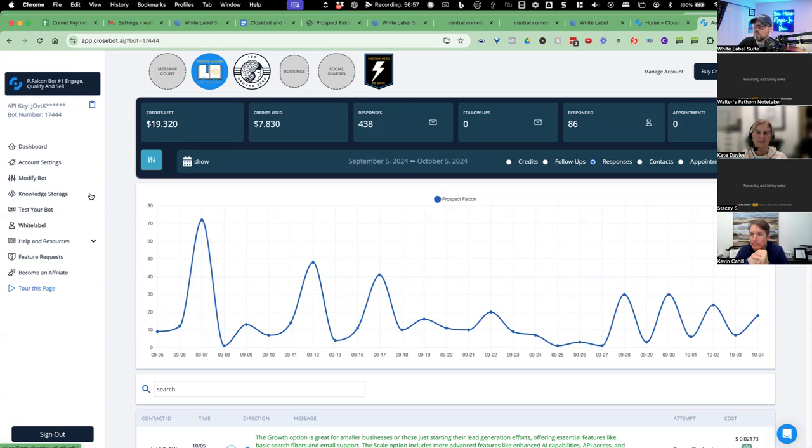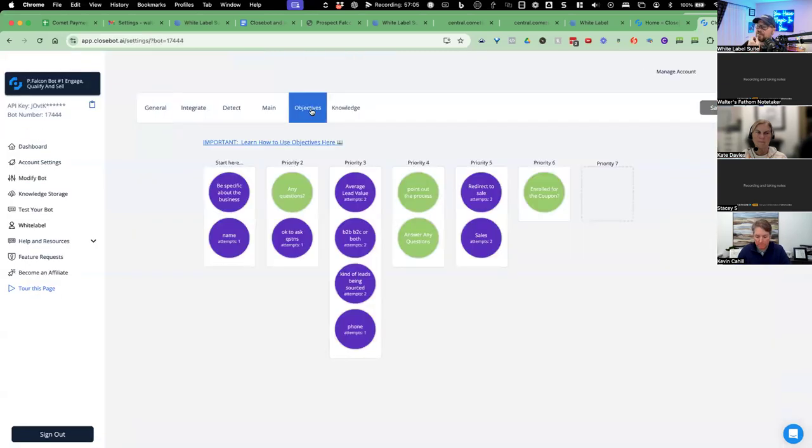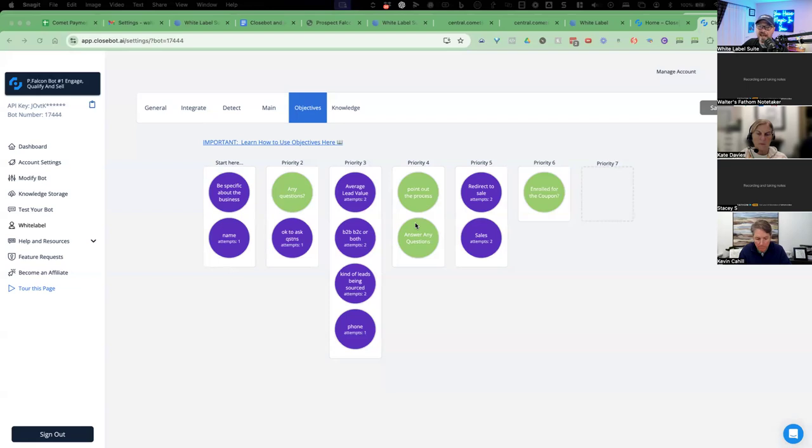All right. So what makes CloseBot so freaking amazing is this tab right here. It's called the Modify Bot. And in this tab is the objectives piece. This is what makes CloseBot so freaking good. Being able to stack objectives, I'm going to go through all of these. I'm going to show you exactly how it works. And I'm going to take a screenshot right now of that structure. I'm going to add it to the Google Doc so that you can rebuild it.